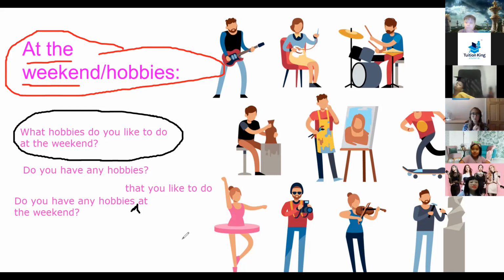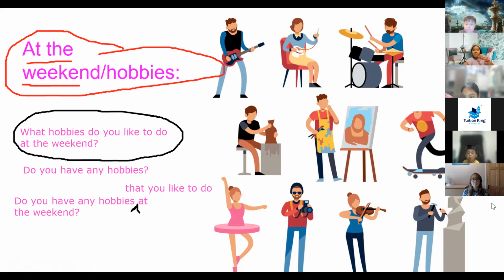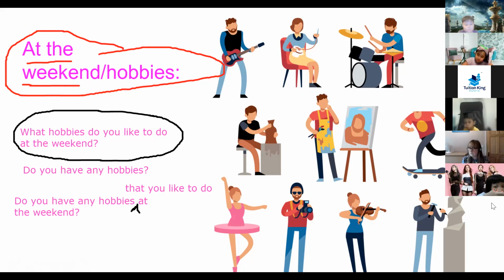Can we do hands up? Sorry, because I can't always see who it was that said it. Sorry, everybody. Okay, Jinxuan, you're very enthusiastic. That's what I like to see. Brilliant. So we're going to have a conversation. Remember, if somebody asks you about yourself, it's polite to ask them as well, isn't it? So let's see if you can do this, Jinxuan.